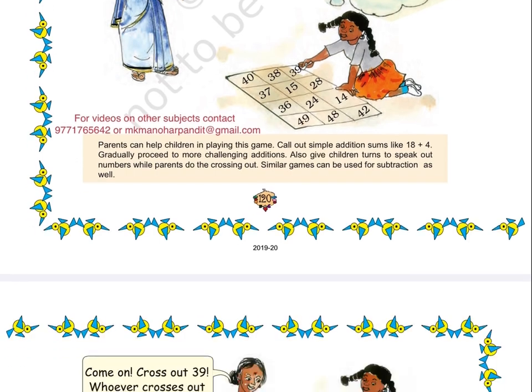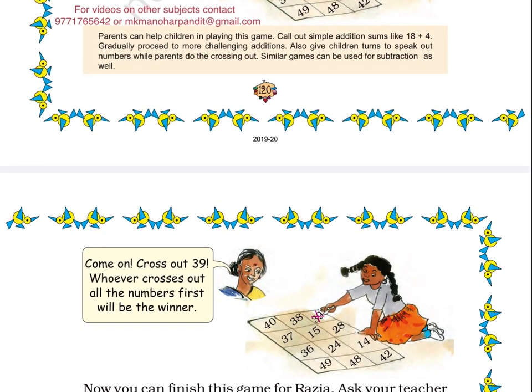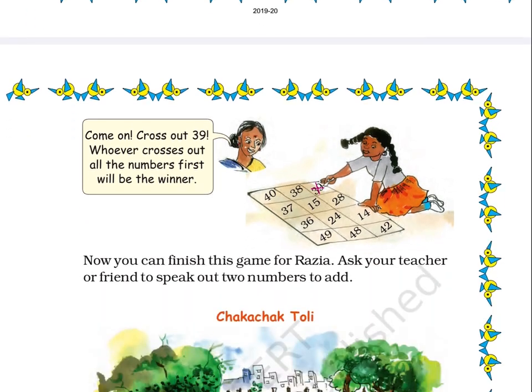Page 121. The game from previous page continues, and another story titled Chaka Chak Toli also begins in this page. There are 3 pictures on this page. Let's begin reading this page.